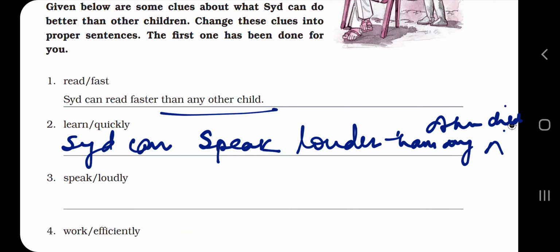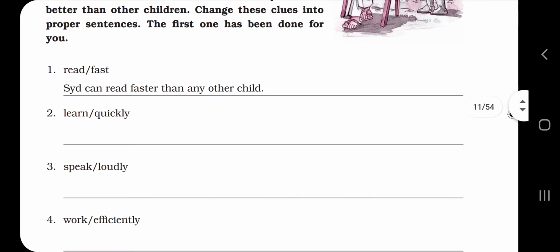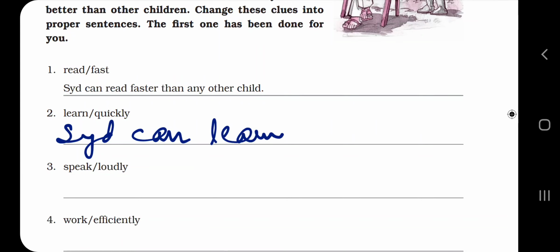Okay, here, learn quickly. It should be here. Sid can learn quicker than any other child. It should be like that. Let me do it again. Sid can learn quicker. How the verb is done, how the action is done. Learn quicker. Quicker than any other child.